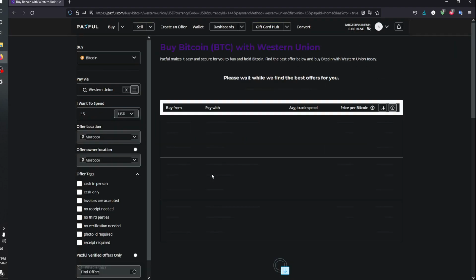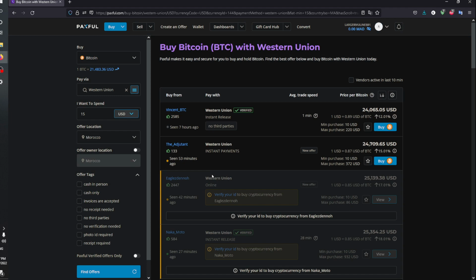Before you trade with anyone, keep in mind that there's some stuff you'd like to know. First of all, the price is more than the price of the market so that the seller can make a profit with you. As you can see, one Bitcoin is currently equal to $21,483,000. They're selling it for $24,000, 10, 12, even 15% above market price.